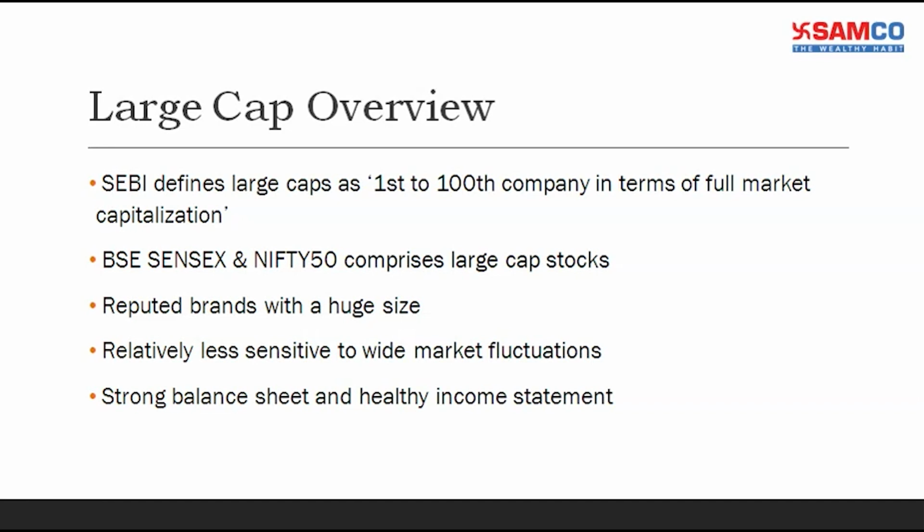mid-cap and small-cap companies. Relatively, large-cap companies have strong balance sheet, that is a large number of assets when compared to liabilities, and a healthy income statement, that is revenue and profits continue to grow for the last few decades. These companies have a good past track record of stable growth. But not all large companies will give you the desired returns.